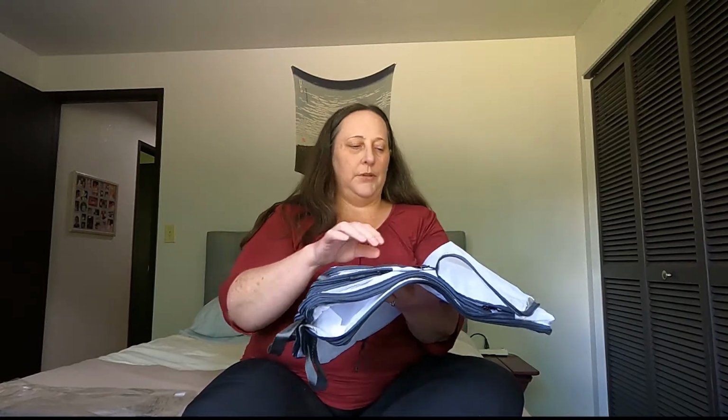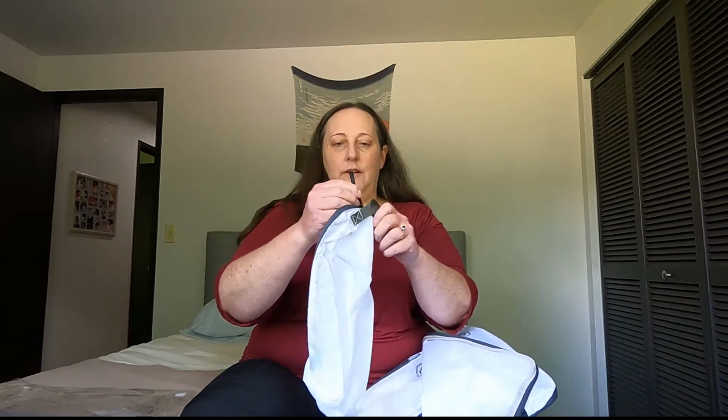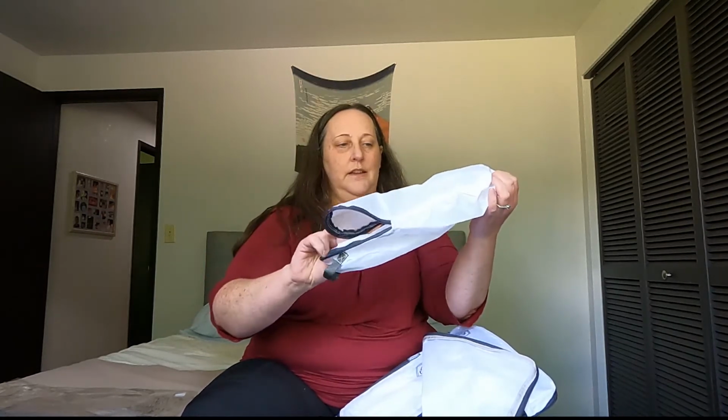I haven't really looked at these, so I definitely haven't used them yet, but they look great so far. So here's a little one, and this would be good for socks or underwear or whatever small thing you want to put in there.